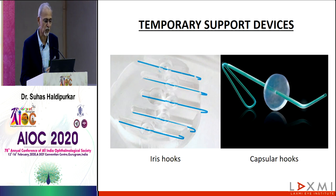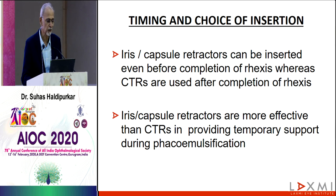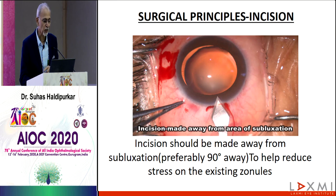And we know that we use all these different intraocular devices for doing it. And the timing and choice of insertion is also important, like the hooks and all can be inserted even before completion, whereas the CTR can only be put after it. When it comes to incision, it has to be 90 degrees away from the place of weakness.